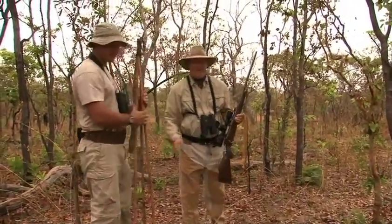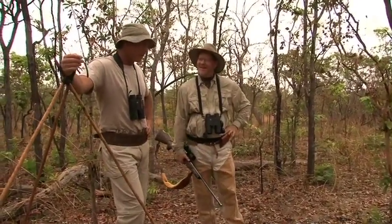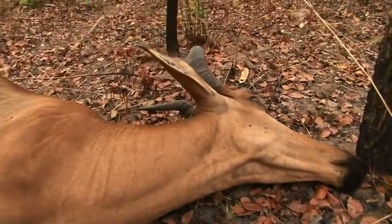Thank you, Cliff. First Tanzania animal down, day one. I hit him from behind in the back. A little bit far, but that's where it would have come out. So you'll probably find it a little bit far forward in there. This was the second shot? I think so, yeah.